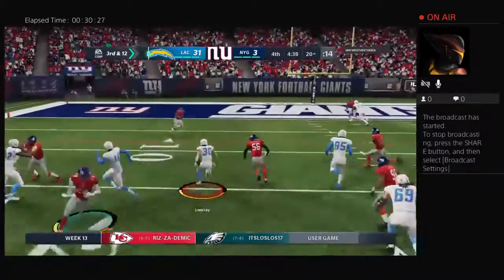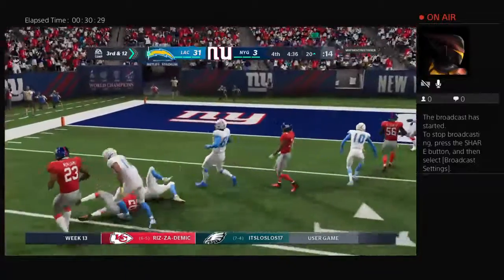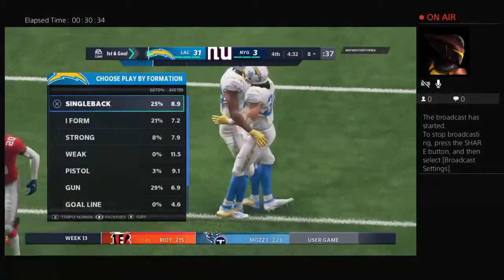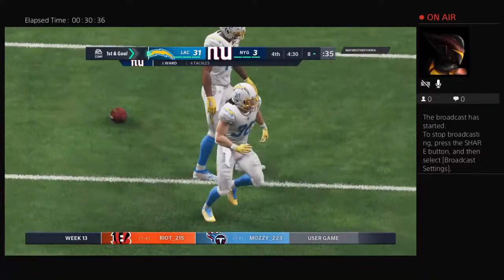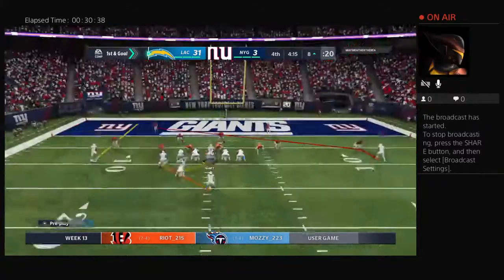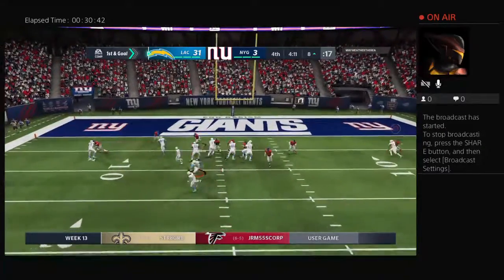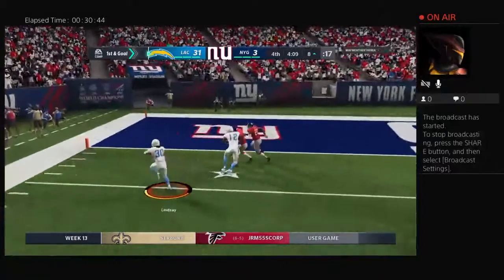Another run by Lindsey. And they've got it inside the 10 at the 8. They're able to convert on third down, and that sets up a first and goal. I tell you, they didn't give it to him much for the first 3 quarters, but when they have, he's been efficient. Maybe they ride him more here down the stretch. Yeah, not sure it was actually in the game.